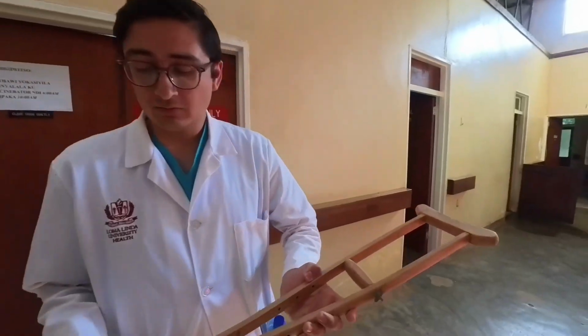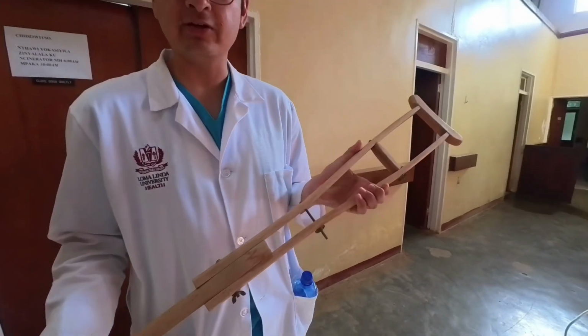So often what people will do if they need some adaptive equipment is they'll go to a carpenter, and a carpenter will make some. So here's an example of one. They'll make these things, like a crutch here. We just talked to a patient earlier today, and we asked them to help make a couple different things.